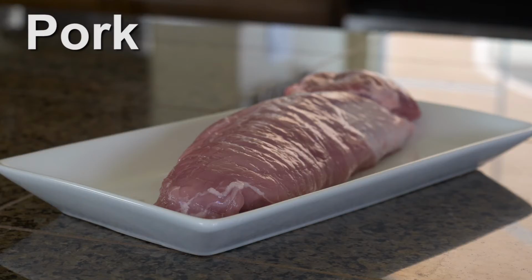Pork tenderloin, pork loin, anything that's higher up on the pig. Those contain a lot of protein, less cholesterol than chicken even. Don't remove pork from your diet completely. Enjoy it. Just don't overcook it.